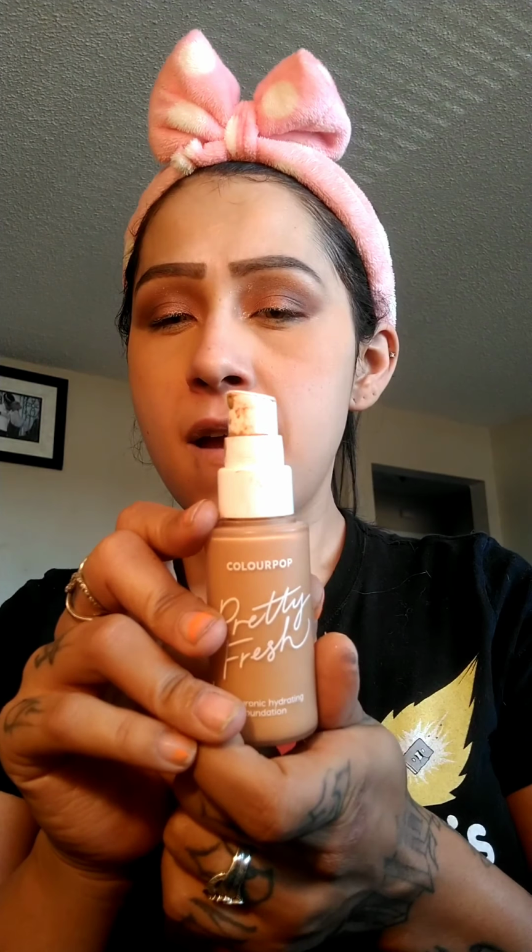For foundation today, I'm gonna use the ColourPop Pretty Fresh foundation. And I'm just gonna use that with a beauty blender, one from Ulta, because I love Ulta. But usually what I do is I just take maybe a pump and a half and place it on my hand. And then basically I will just go in and stamp everywhere where I want coverage.